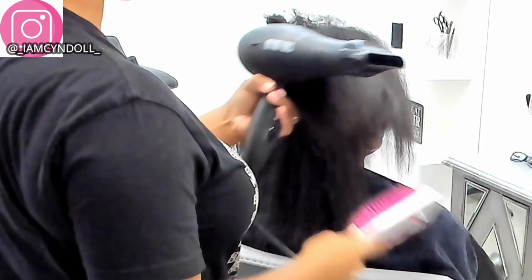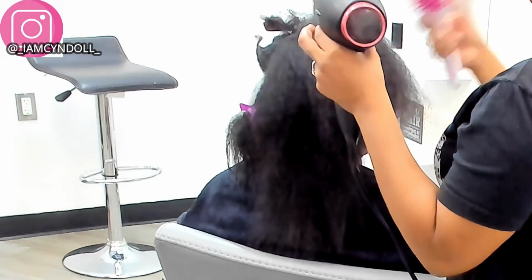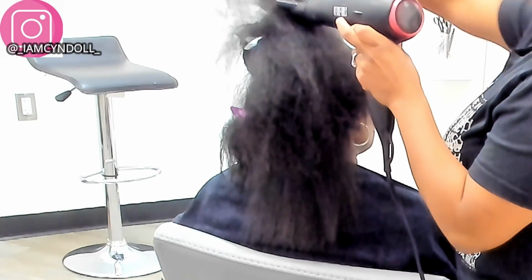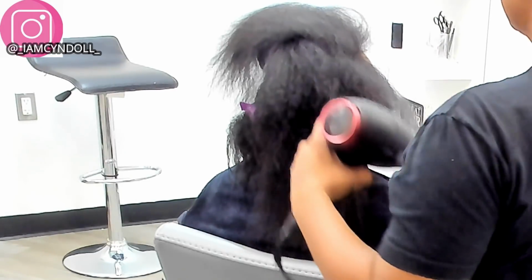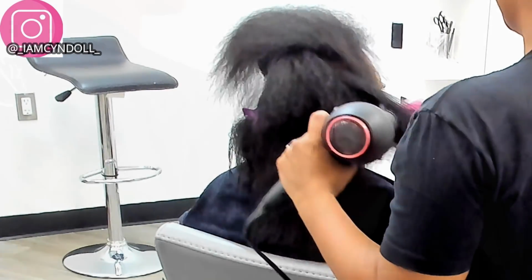I'm sorry, I'm not an instructor, so I'm not explaining this well. But if you exude the tension first and pull it downward, then just hold the blow dryer there so you can create that tension and hold it in a straight position. Basically, the whole idea of doing a blowout is to create memory. So you want to create memory with the blow dryer, showing your hair, hey girl, this is what we're supposed to be doing. So that is pretty much it.